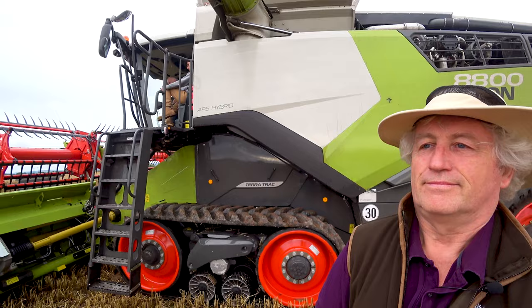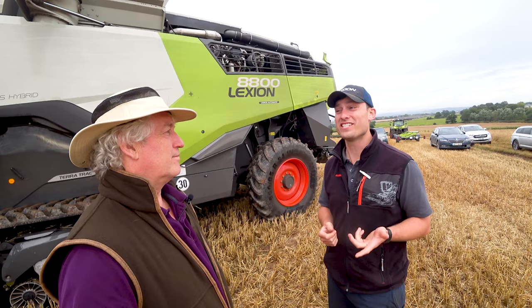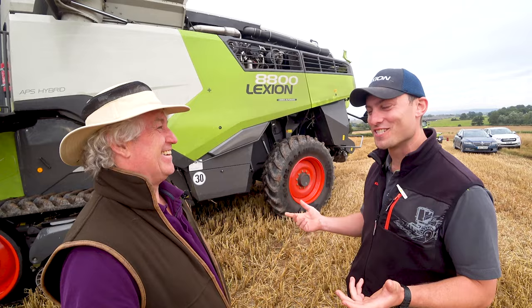Now, it's been 10 years in the making, this machine, 8 years of field testing with over 6,000 hours, with different badges on. Well, yes, with the old badges on and old panels, of course, with testing in over 10 countries.